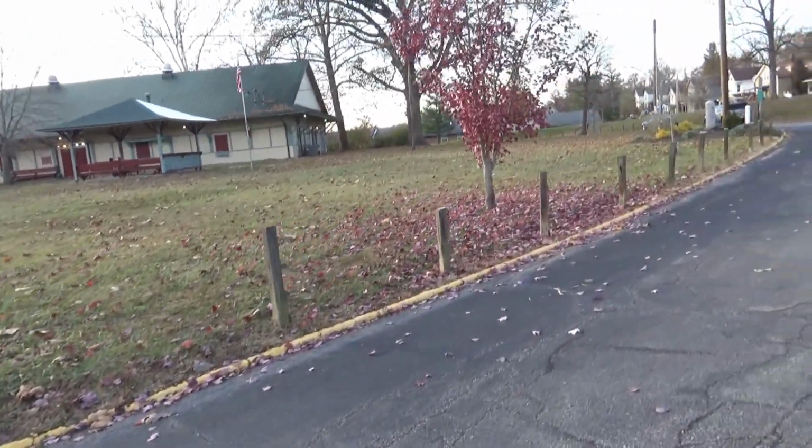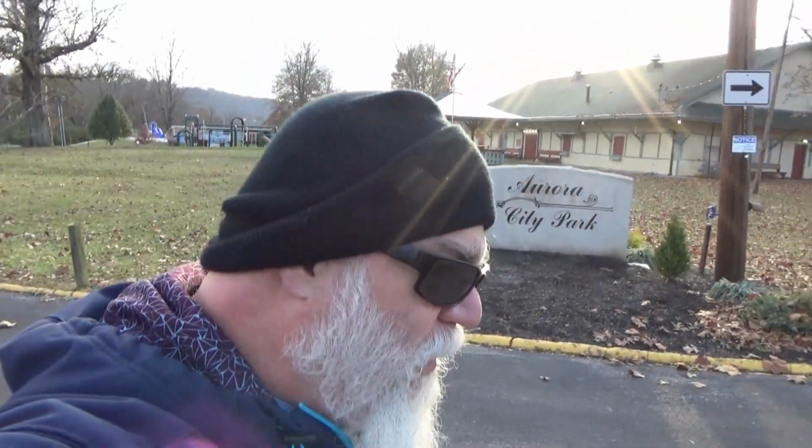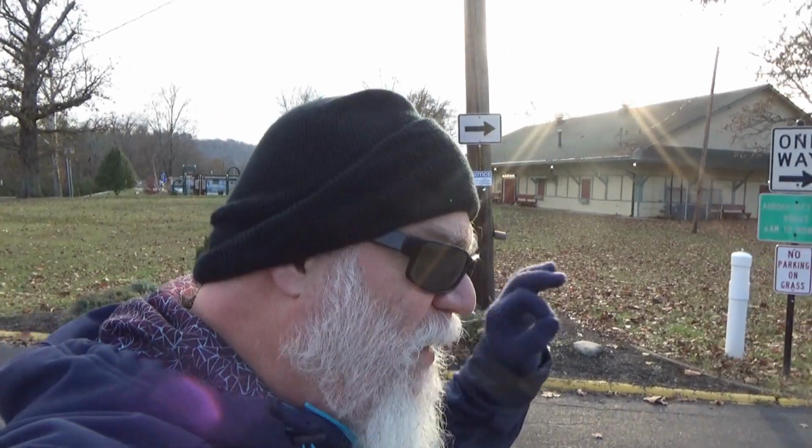Only downfall about that is they have wedding receptions here. So that means pretty much on weekends, this may not be the ideal place to walk. Sometimes it can become dangerous, especially in the summertime. Some people come through here and don't pay attention to walkers, and they almost run you over. Back 2 years ago, on the other side, I was almost hit by a car because he was playing Pokemon Go or Pokemon Run, and he almost ran into me.